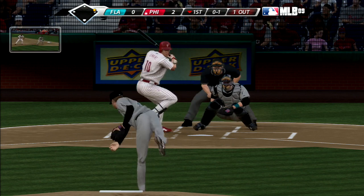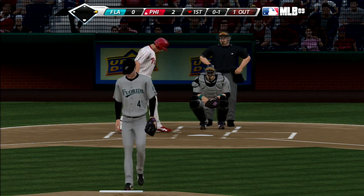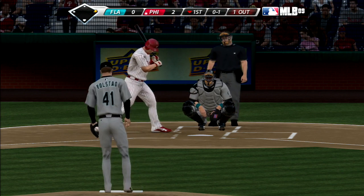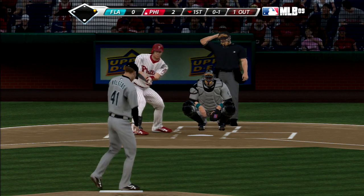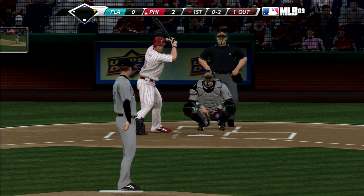Runner at first, Howard, the pitch. Big swing from Jenkins as he can't catch up. It's 0-2. Straight challenge right there. Runners on first with one down.